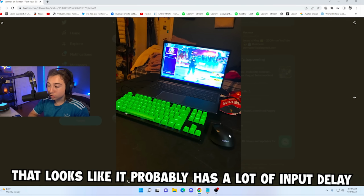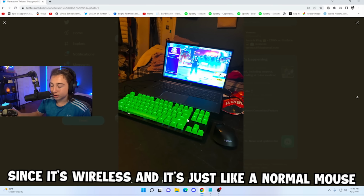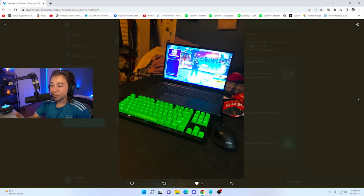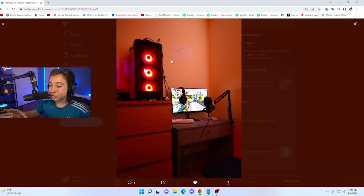That looks like it probably has a lot of input delay since it's wireless and it's just like a normal mouse. It's not even a gaming one. And he says he has 6k arena points, and if I had to guess, he probably only gets around 80 FPS. This is a super simple gaming setup.